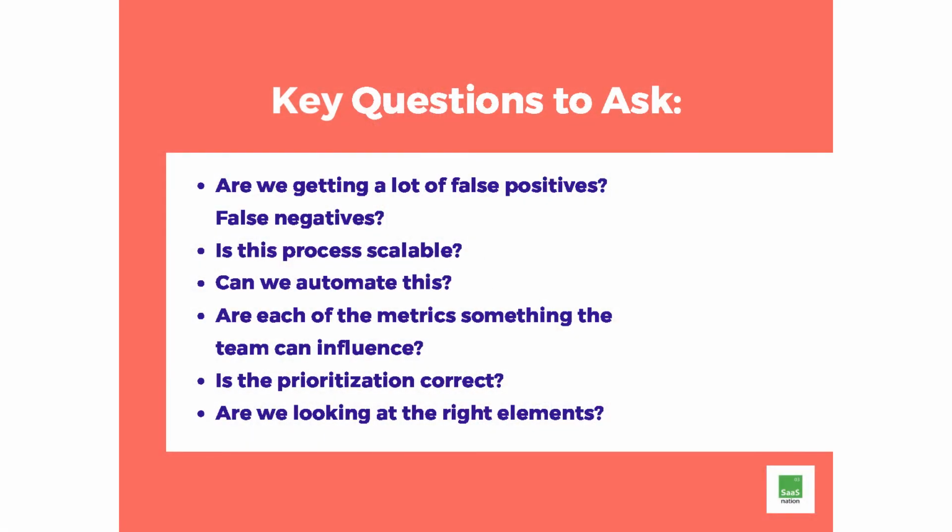Is the process scalable? If you're starting with 6 things, and you can then think about automation, and you can even add in other factors as you go along, then you obviously have a pretty good foundation for scaling it, and automation as well. And then are each of the metrics something that the team can influence? You don't want to be choosing things that at the end of the day there's either no clear playbook or there's no way for them to influence. Otherwise, you're just going to have a lot of stressed out and frustrated customer success managers. And then, of course, is the prioritization correct? Especially after that initial one, you do want to go back and say, maybe we put too much weight into one and not another. And then are we looking at the right elements?